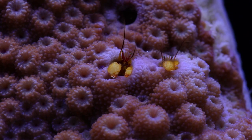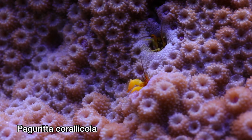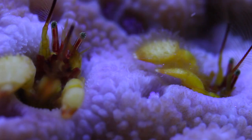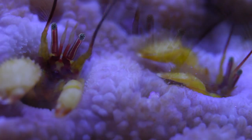They're hermit crabs from the genus Paguritta, hopefully I said that right, and they live exclusively in Astreopora corals. The genus was first identified way back in the 1930s, but new species are being discovered all the time. When we take a closer look, they are so cool. They're bright yellow, and look at their little spotted eyes.